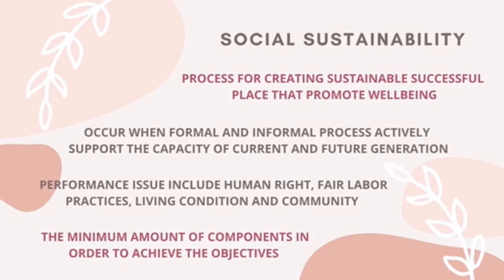The second element is social sustainability. Social sustainability is a process for creating sustainable, successful places that promote well-being. It occurs when the formal and informal processes actively support the capacity of current and future generations. Next, social sustainability performance issues include human rights, fair labor practice, living condition, and empowered community. The product has been designed with a very minimal amount of components in order to achieve the objective of social sustainability.